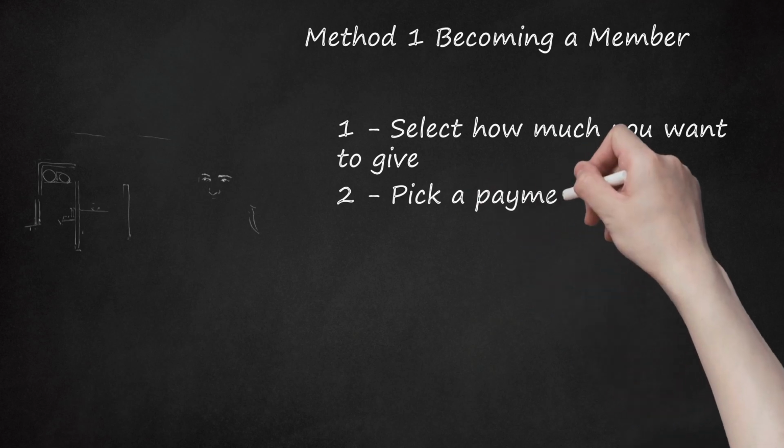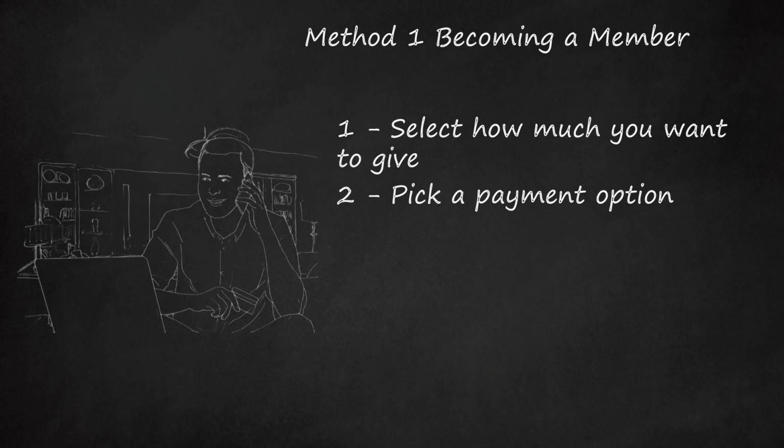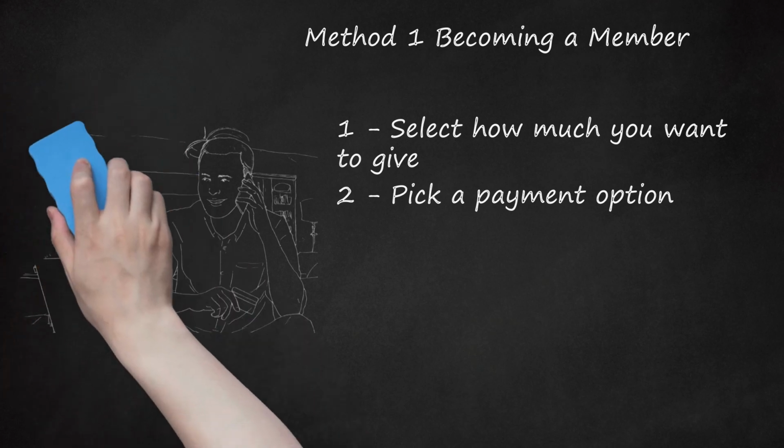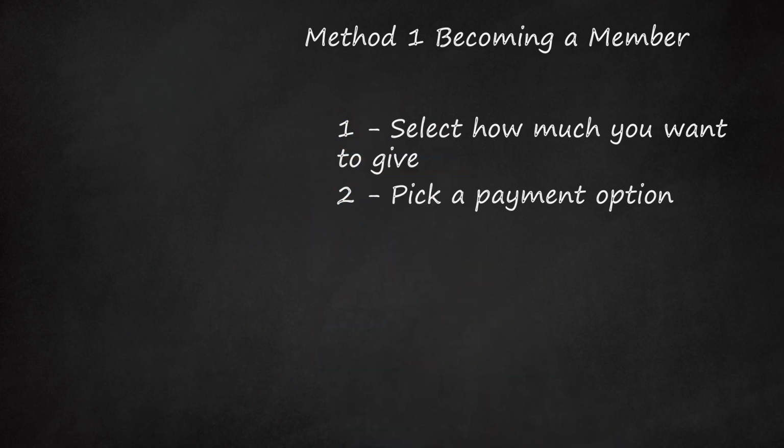2. Pick a payment option. You have three options for making payment: credit card, Bitcoin, and PayPal. After selecting your option, enter your info. For example, if you choose to pay by credit card, then enter the following: name, email, card number, security CVC code, expiration date, billing address.